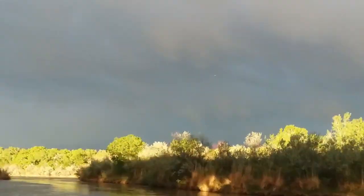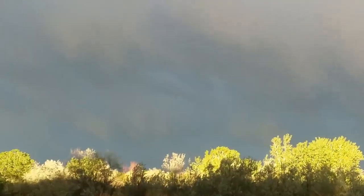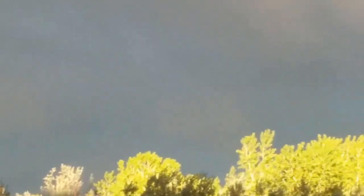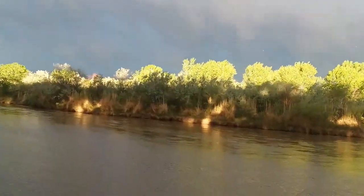I'm gonna take some more video of these barn swallows because the sun is actually reflecting off of them and turning them white. You can see them really well, just how many there are. They're an essential element to the bosque because they take care of the bug population, which for anglers, we like them. We don't like mosquitoes.